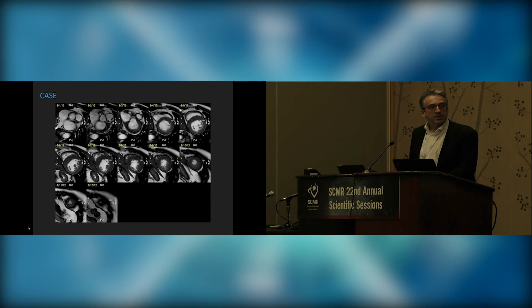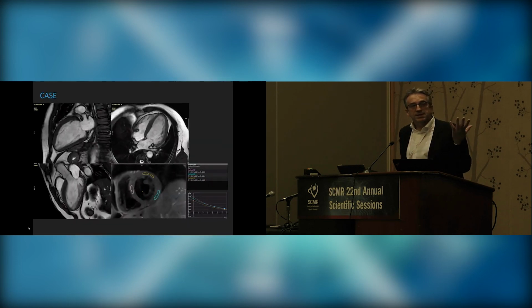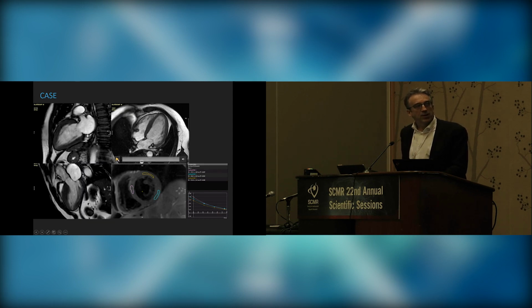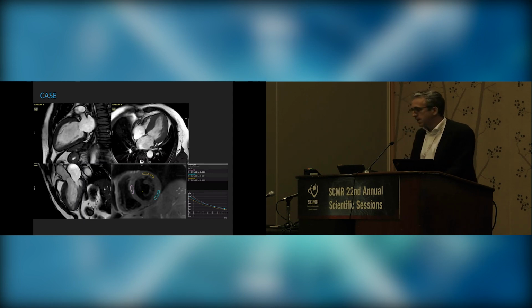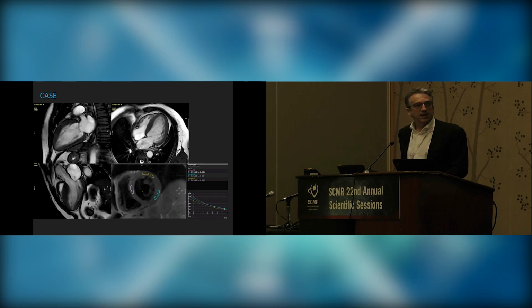And yes, there's basically a global wall motion abnormality, but you can also see, and I'll run through that again, that some areas, although the wall thickness is pretty much the same everywhere, it's pretty thick, but some areas perform less, so the infralateral wall here was significantly worse. So just looking at that alone would already state, okay, that could be non-ischemic, but could also be ischemic.